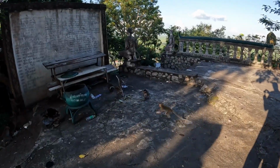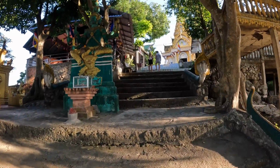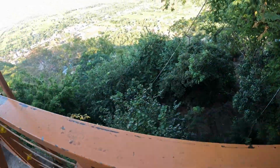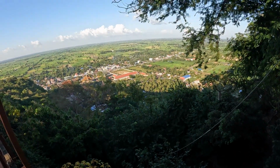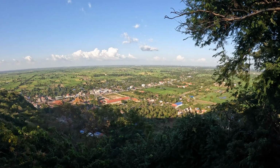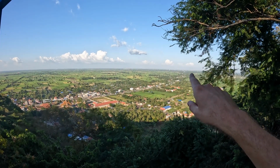And just over the ridge, a short scooter ride away, we've actually come to the top where I believe the temple is. There are more monkeys, so we're on high alert after what happened earlier. As well as the temple, there is an unbelievable view. Battambang is just in the distance over there.